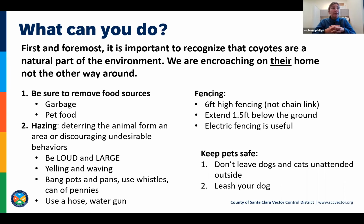And so with all of these things, basically, the coyote is going to start associating these negative behaviors with the urban environment. So it's going to start to think, hey, if I go near houses, I'm going to get sprayed with a hose. I'm going to be yelled at. There's going to be loud noises. And I don't want that. So I'm not going to go near the urban environment.